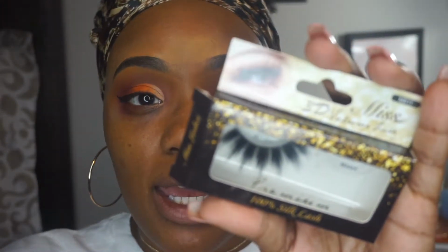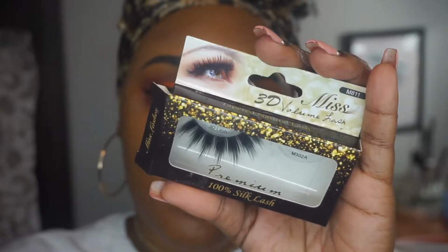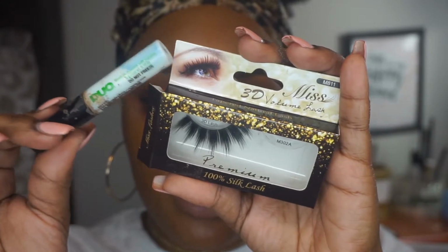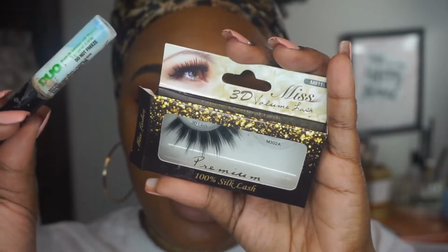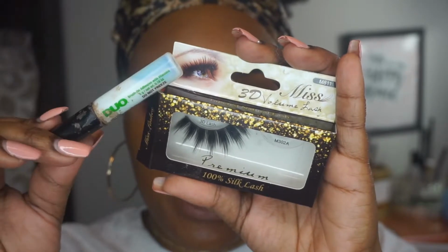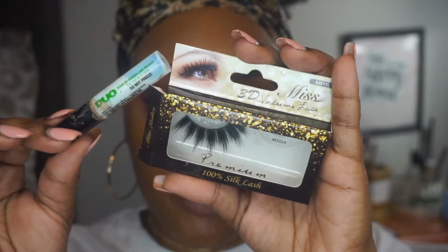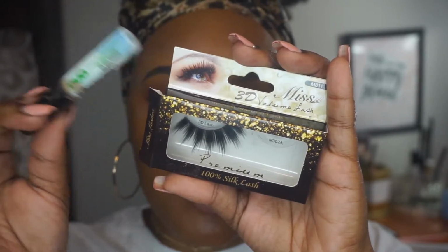For my lashes, I use the Miss 3D Volume Lash in the style M811. And this is what they look like. The glue that I will be using is the Duo Lash Glue. I absolutely love this glue, you guys. It goes on white. If you want to know when to apply it, put it on when it starts looking like a bluish clear color. That's when it is the most tacky. Don't put it on when it's white because it's just going to slide around.